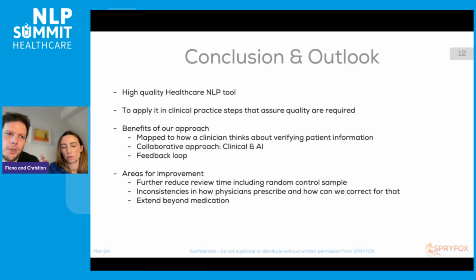Number one, with this framework, we reduce the review time necessary by a clinician. But of course, this is something that we still want to reduce further, especially when it comes to the random control sample. Second, we observed that in the way physicians prescribe between different hospitals or between different physicians, there are many inconsistencies, and we need methods to correct for that. And as a third one, we showed you the application of that framework today on medication data, but of course we want to extend this now to conditions and dates also.